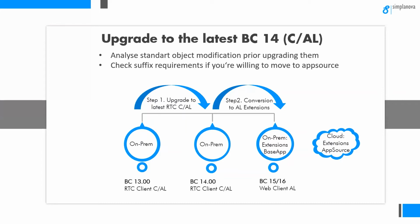And if you have some internal coding guidelines, you also should provide those to Simplanova, so you will have the solution back the way you expected it to be. Yes. And the path from BC 13 to BC 14 actually took, I believe, no more than 2 weeks to do the upgrade, because it was quite a simple and easy task from our perspective.